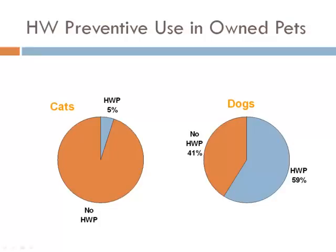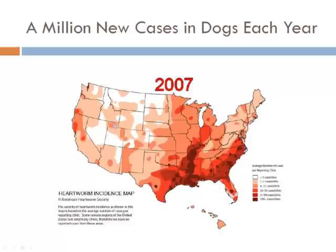95% of cats receive no prevention at all. So you can see that we're doing in our private practices a pretty poor job of assuring that our clientele is protected against infection. And then, of course, neglected dogs and shelter dogs never have that opportunity either. It's estimated that there are more than 1 million new cases of dog heartworm each year.